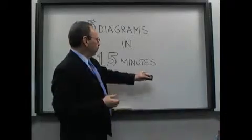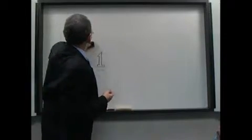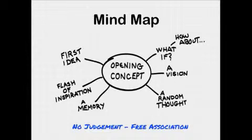The first thing I'm going to do, and I'm going to ask for a little technical assistance, is you might want to put up the very first slide, which will show the general collection of these diagrams. The first one that I'm going to demonstrate is what's called a mind or a concept map. The most important thing to know about that is that whatever comes into your head, or if it's a group process, whatever comes into the group's head, has the right and should be put up on the board. It's done with free association, and there's no judgment at all.